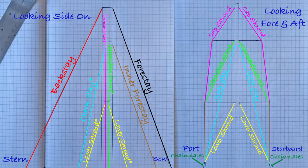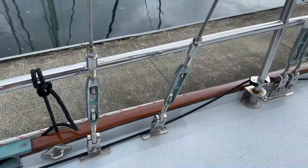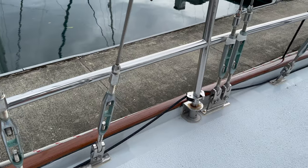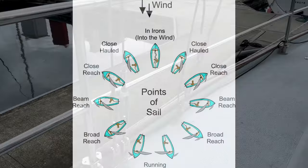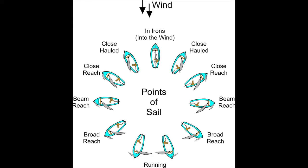Now, for those of you that aren't familiar, there are two rigging categories on a sailboat. First is the standing rigging, which is everything you see here. It consists of stainless steel wire and various fittings at each end to connect to the mast and to the chain plates. They are tensioned with turnbuckles, and while doing so, it is called tuning the rig. When standing rigging is tuned correctly, the mast is held in place and supported evenly at all attachment points while sailing, on any point of sail.